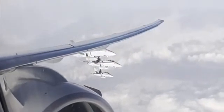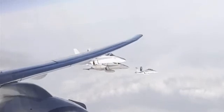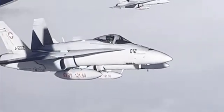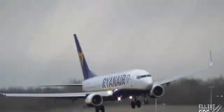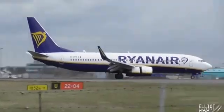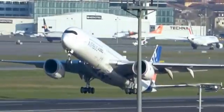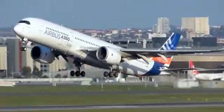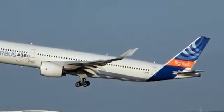This plane getting escorted by 3 F-18 fighter jets. This plane had passed a test for the Swiss Army and received this special flight as a gift. This Boeing 737 deploying its reverse thrust too early before touching down. This Airbus A350 struggling to take off as it only has one functioning engine and half its usual power. This was a test at the Airbus factory simulating an engine failure.